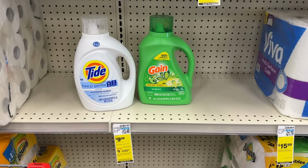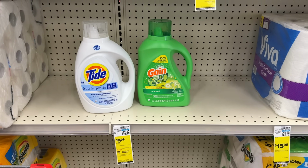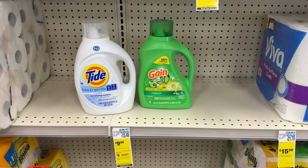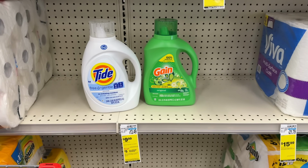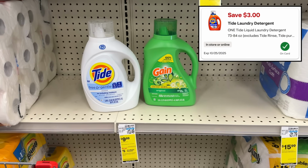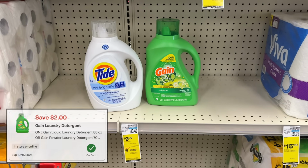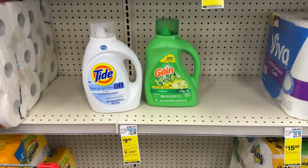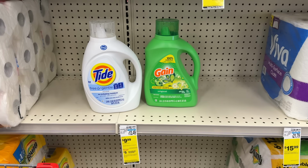Next, let's get into a couple of spend $25, get back an $8 extra buck on P&G laundry products. You can grab one of the Tide liquid on sale for $14.99 and then one of the Gain liquids on sale for $9.99. And those two would total $24.98. And we have a $3 digital for the Tide liquid and a $2 digital for the Gain liquid. You'd be left to pay $19.98, getting back your $8 extra buck. And that would make two of these $11.98 for both.